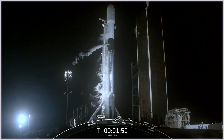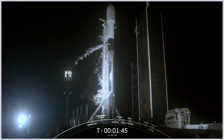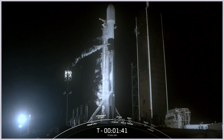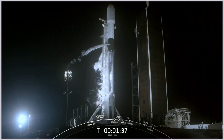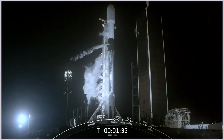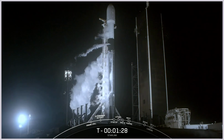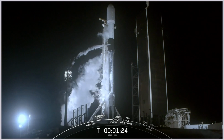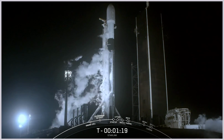Stage 2 LOX loads complete. We've finished the second stage liquid oxygen loading. We are now fully loaded with over 1 million pounds of kerosene fuel and liquid oxygen. We are waiting for T-minus 1 minute, when the Falcon's internal flight computers will take over the countdown, and stage 1 and stage 2 will begin pressurizing for launch.